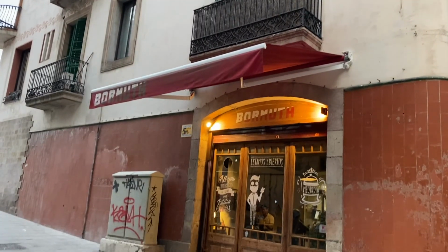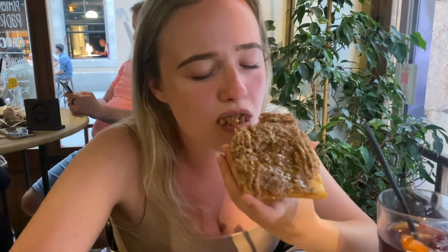So we're starting off with a famous local gem here, and it's called Bournemouth. It's a nice tapas bar. We're just gonna go get some tapas, maybe some drinks, and just enjoy.